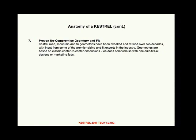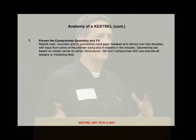No compromise geometry and fit. That's just something we do because even though we're carbon fiber engineer guys, we're a bicycle company first, and so what we try to do is not cut corners to make one size fits all frames. It seems a silly thing to do in carbon because carbon's so light. There's no reason to make a tube a little bit shorter to make a frame a little bit lighter. Get the geometry right, fit the rider correctly, and design to that just as you would to weight or stiffness.